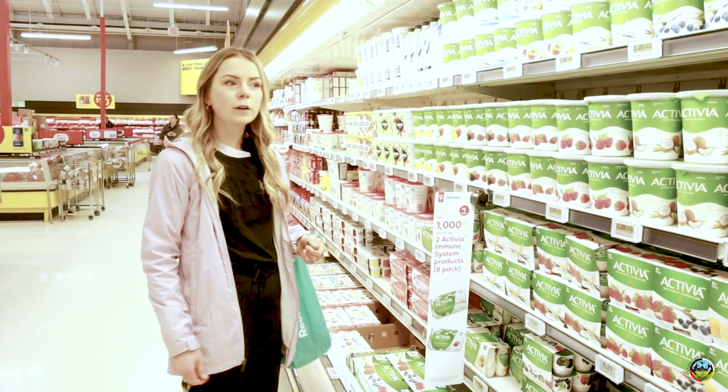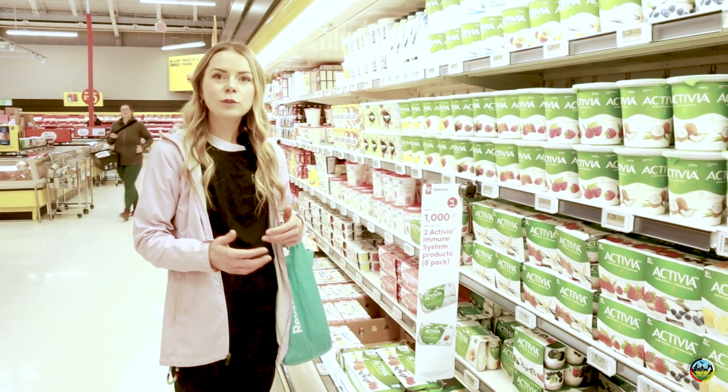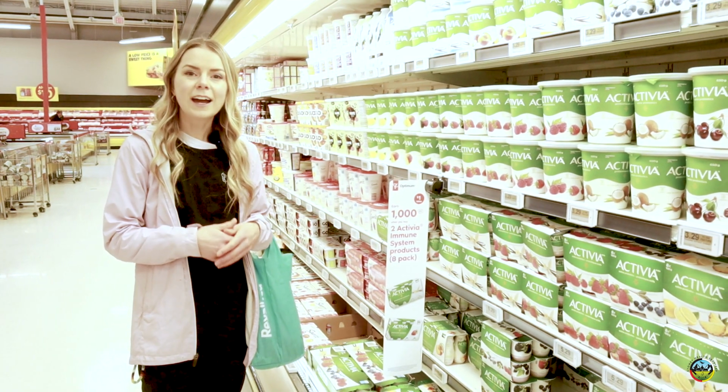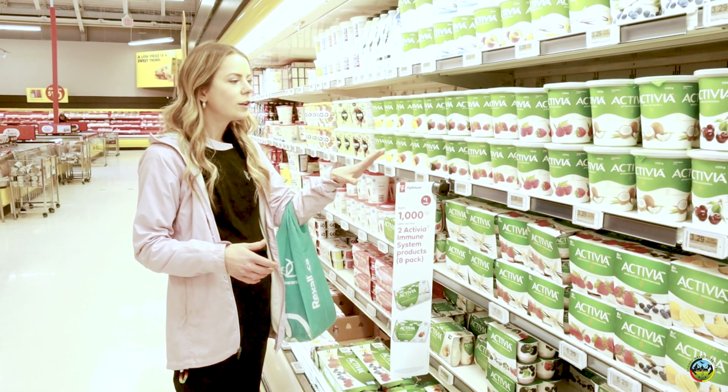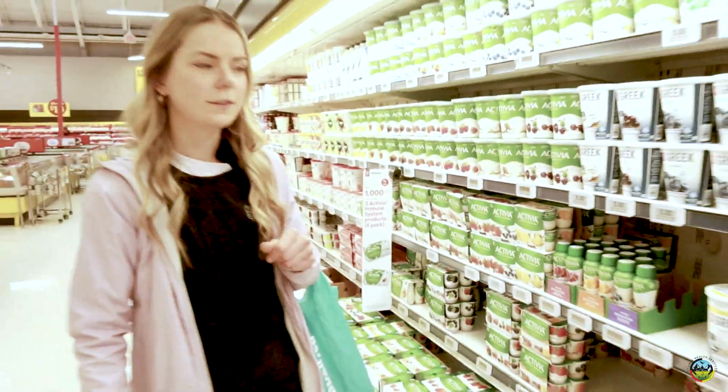When it comes to yogurt, we have a ton of options, and what's best is to choose a yogurt that is nice and high in protein. So these Activia yogurts are going to be a little bit lower. Let's head over to the Greek yogurt.